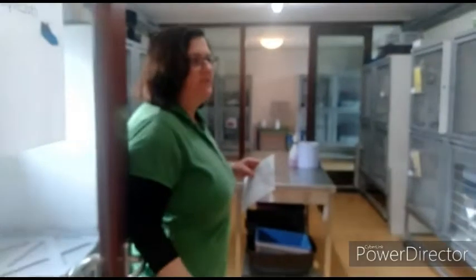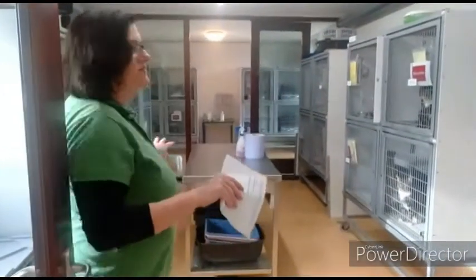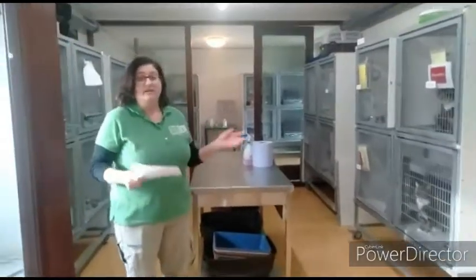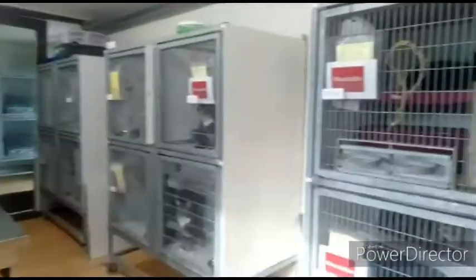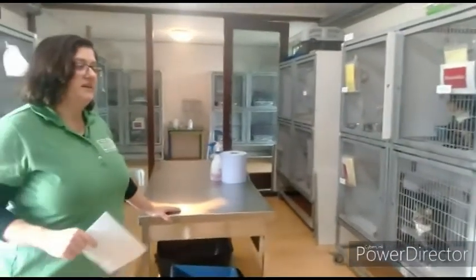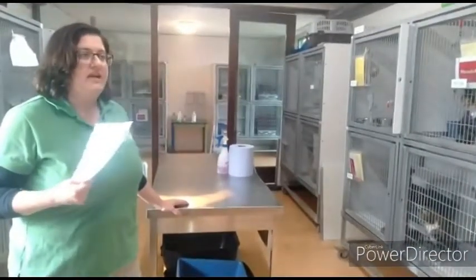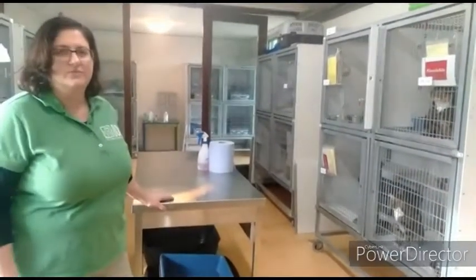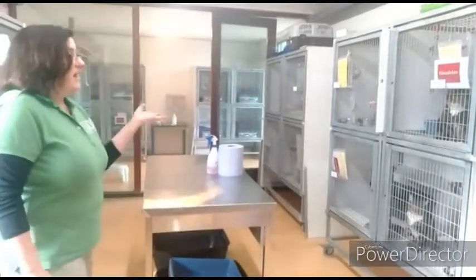So as I said, when a cat first comes to DOA, they come into one of these kennels and they get placed into a cage, given a name and a number and everything like that. We have tables for the vet to come in and examine the cats, give them their vaccinations and anti-flea and worm medicine as well.